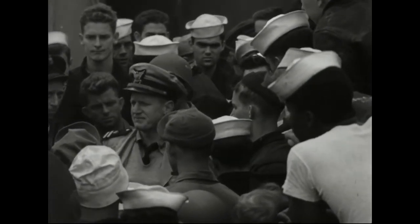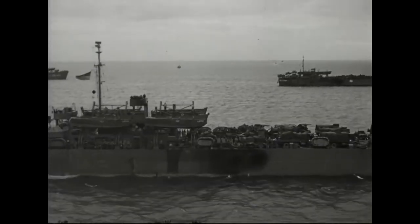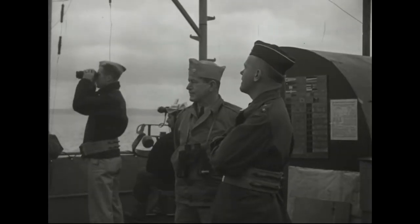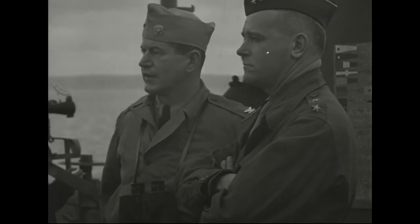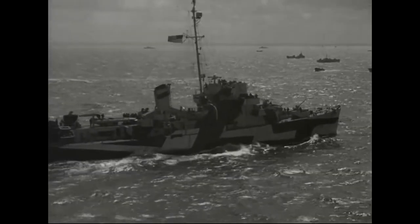Officers brief their men, and all along the coast, sailors receive their final instructions. At last, the ships leave the coastal waters and move out into the channel. The slow LSTs loaded with heavy equipment, the transports loaded with men. Warships screen the mighty invasion fleet from enemy raiders.